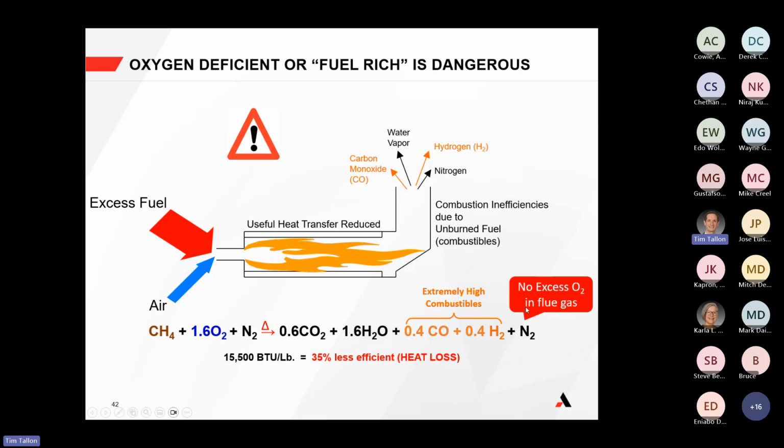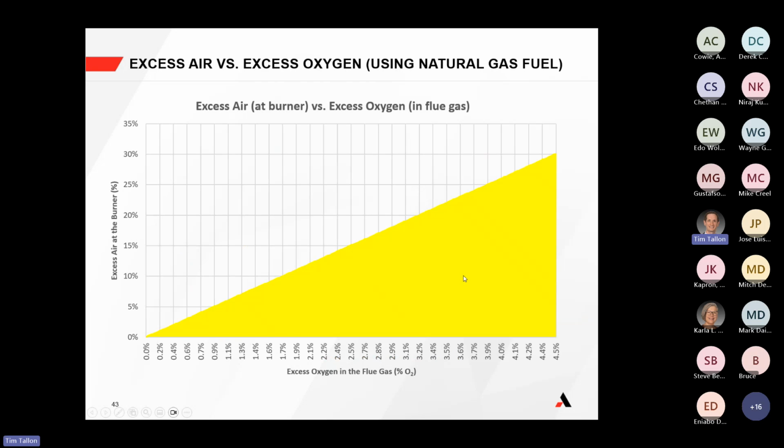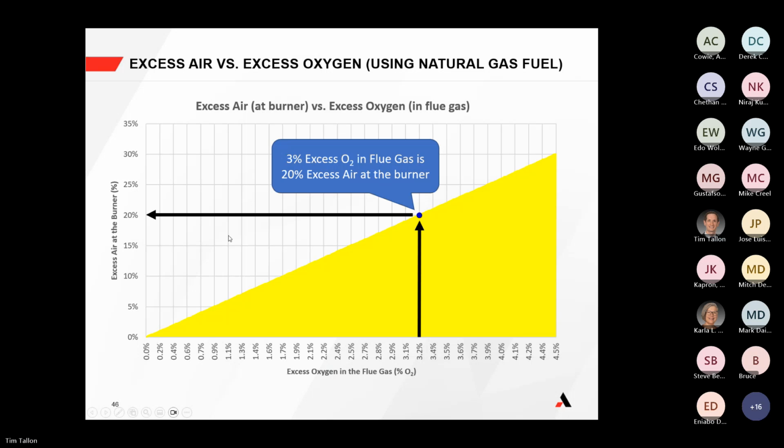And notice in this case that there's no excess of oxygen in the flue gas. So this is an example of a fuel-rich condition, also an unsafe condition, with too much fuel going to the burner. Now, if you were to look at just the normal case, where you have an excess of oxygen in the burner and an excess of oxygen in the flue gas, say 3% oxygen in the flue gas, this would directly correlate with about 20% excess air at the burner. And this is using natural gas as an example.